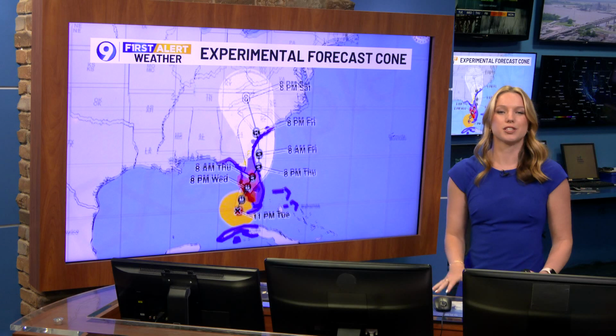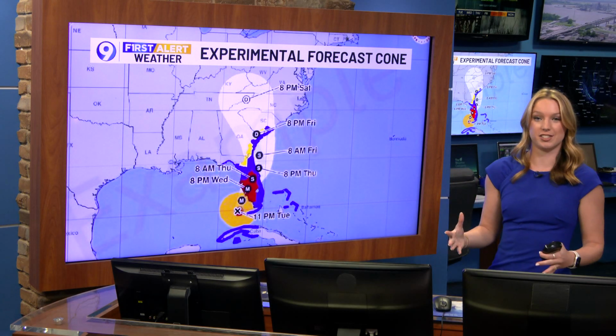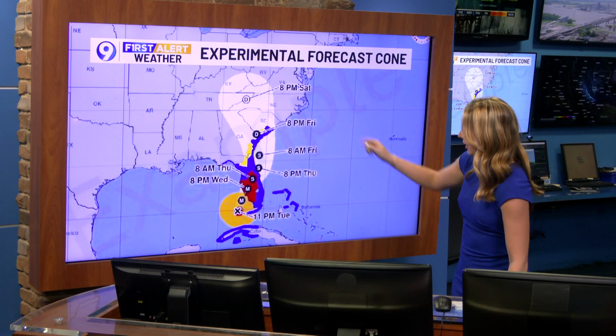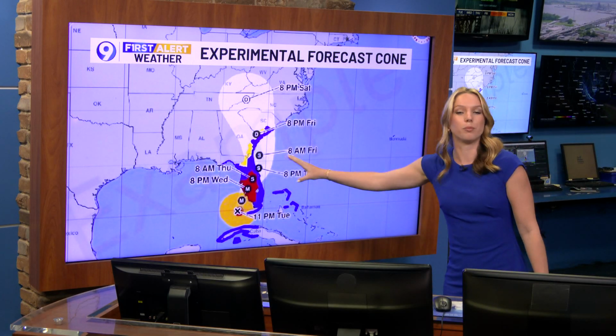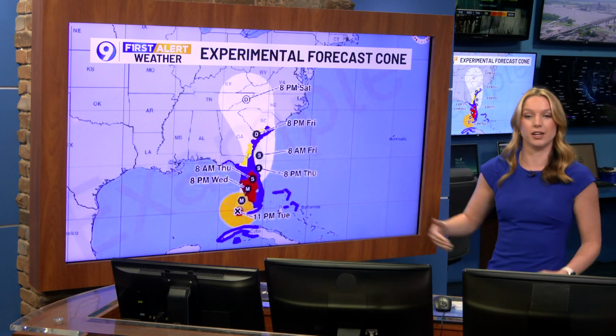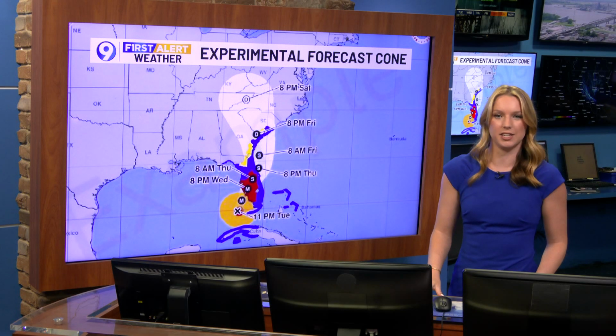And here's what the new experimental version of the forecast cone is going to look like. Big changes is that we got rid of that center line, and also on top of the cone we now have those watches and warnings placed on top of the state of Florida, extending well inland, and we also have gotten rid of that stippling effect in the extended forecast.